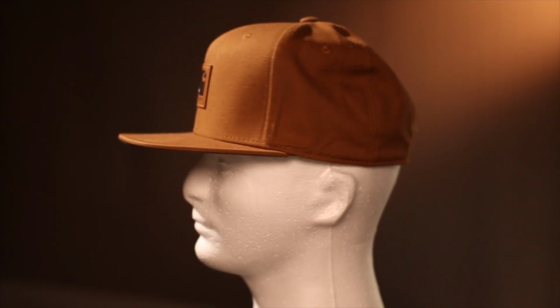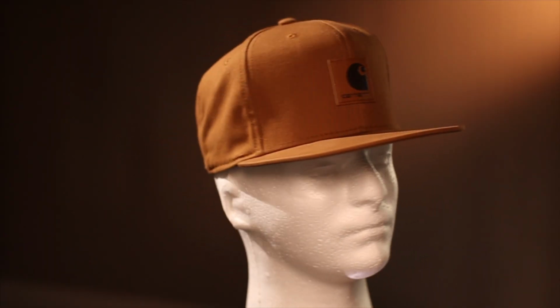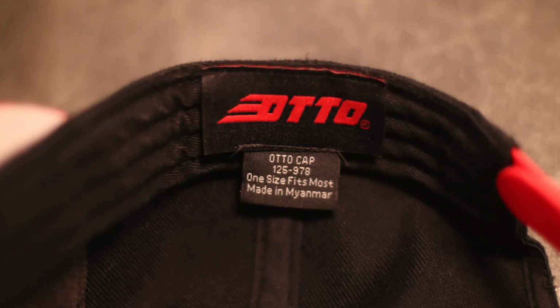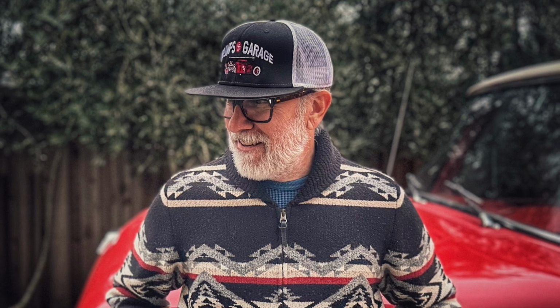So with New Era, and then they have some... this is actually a WIP, a work in progress. Okay, so there's one other brand I wanted to talk about. It's OTTO. They make a nice 6-panel trucker, flat bill. I think their bills are pretty nice too. Very basic, but some nice details. They have the branding in there. Made overseas.